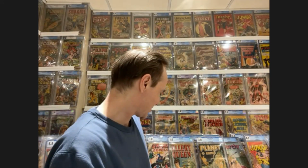So another artist that I really like, and I like him because he does a lot of good girl art, and I basically have the complete run of this, is Jim Balent. Oh yes, that's nice. Yeah. Basically, this is the sexy version of Catwoman. So one of the things with Catwoman is she's kind of a sexy character. She's got that good girl, bad girl kind of thing going on.